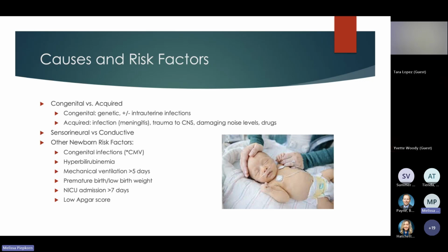Risk factors. As I said, CMV is a risk factor. And in the state of Texas, just last year, there was legislation passed that babies who fail their newborn hearing screen should be screened for CMV. So we will screen and we'll rescreen once here in the NICU. If they fail both those screenings, we'll send off a CMV. It's really easy for us here because we can run those in-house, which we haven't always been able to do. So we get the results back really, really quickly. But that is just some new legislation that was passed just last year.